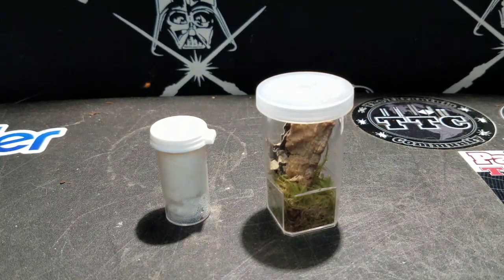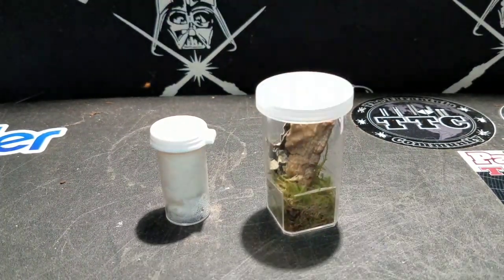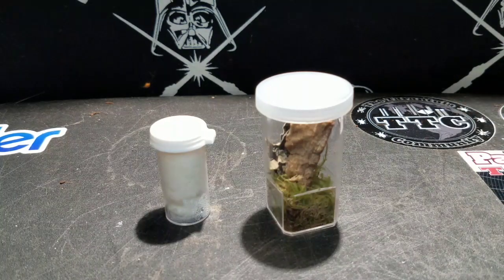This is from a friend, a very, very dear friend. I'm not sure if you can guess what's inside this little tiny vial. It's going to go into this other little tiny vial. But it is an arboreal tarantula, and we're going to get it out here in a second. Hopefully it all goes well, because they do like to roam a little bit, and apparently they're a little bit quicker than what people give them credit for.